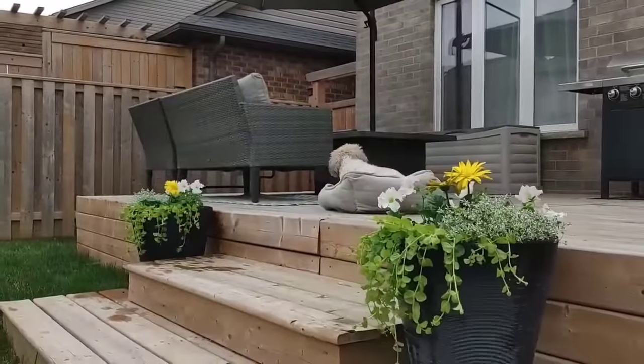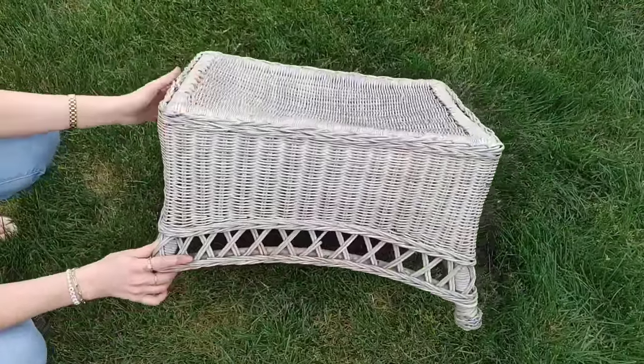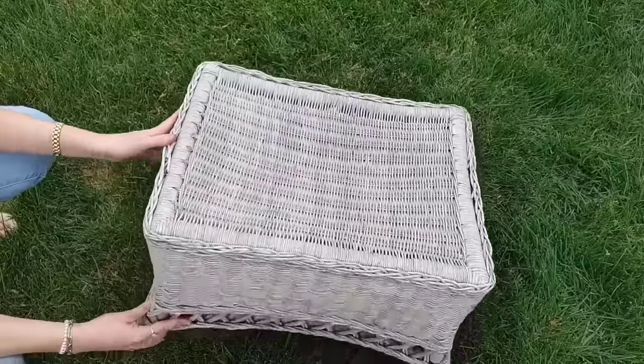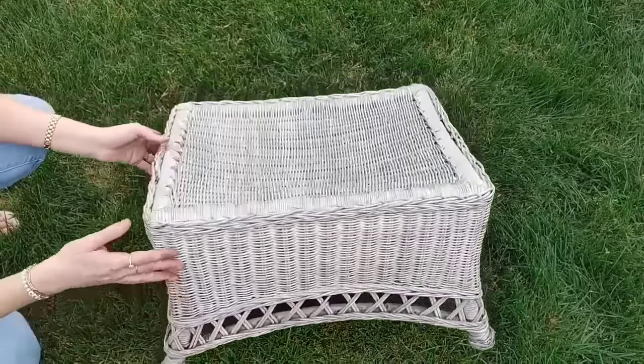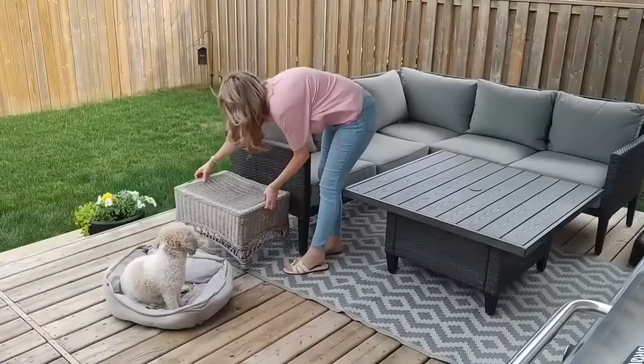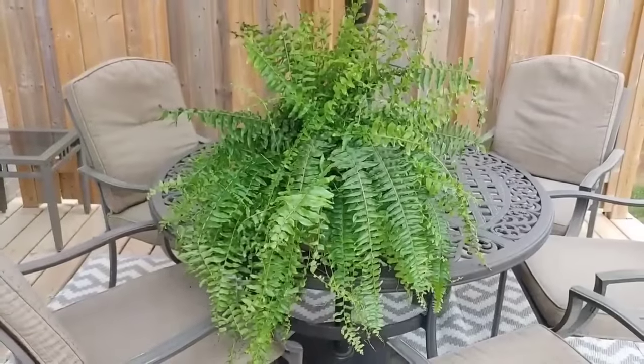I love how these turned out. I think they're so cute, and it's such an inexpensive way to make your own planters and customize them. So now I have this really pretty wicker stool. I actually got this for $3 from a garage sale, and I just think it looks very cottagey and vintage, and I just love it so much.